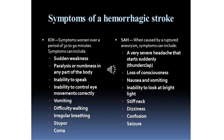In subarachnoid hemorrhage, there is a very severe headache that starts suddenly, called the thunderclap sign, with severe meningeal irritation. The trigeminal nerve is also involved. There will be loss of consciousness, then nausea and vomiting. Inability to look at bright light, or photosensitivity or photophobia, is due to involvement of the trigeminal. Then stiff neck or nuchal rigidity is present because of meningeal irritation. Then dizziness, confusion and seizures are also present in subarachnoid hemorrhage.